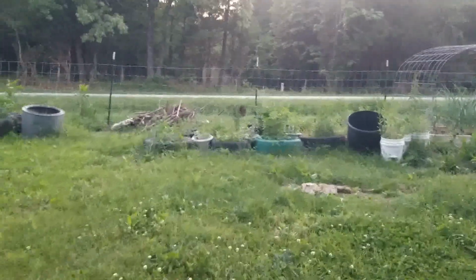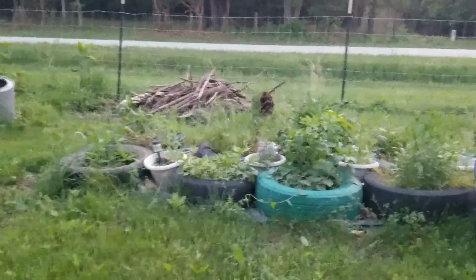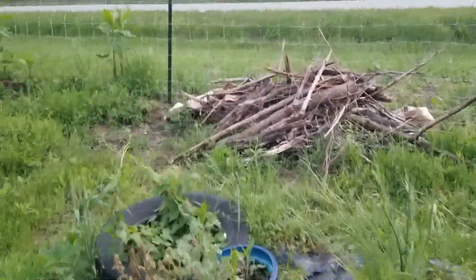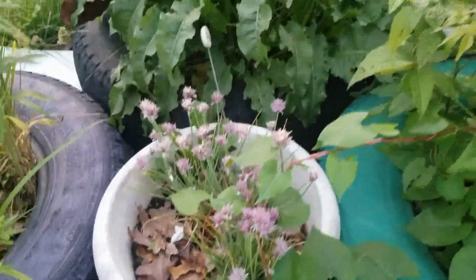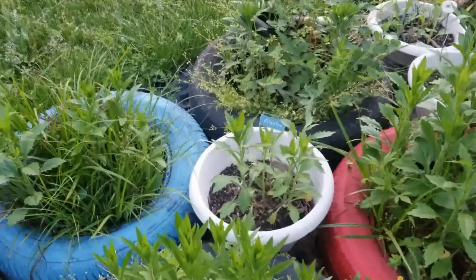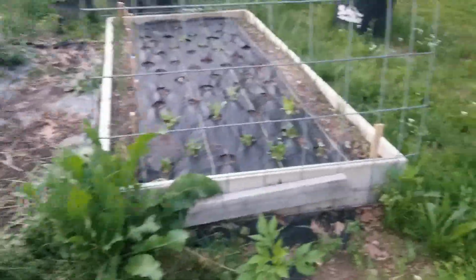Sadly, it is being overrun with weeds. All of these tires and buckets do not have lovely plants, flowers, and vegetables in them, but they do have lots of weeds in them. We do have one plant. Some of our oregano came back from last year, and our chives. Sadly, that seems to be the only thing that came back. Even our cilantro over here didn't reseed itself, which I thought it was supposed to because of us being in 6B or 7A now, or whichever it is, but it did not.